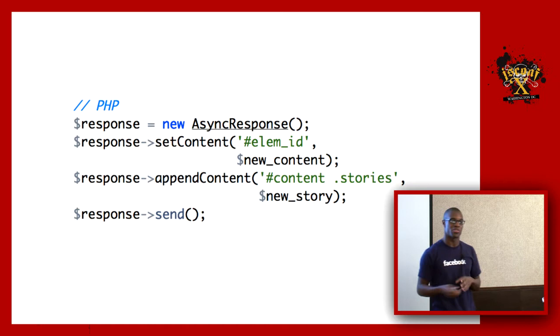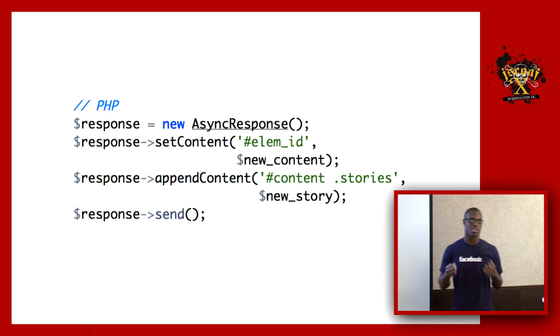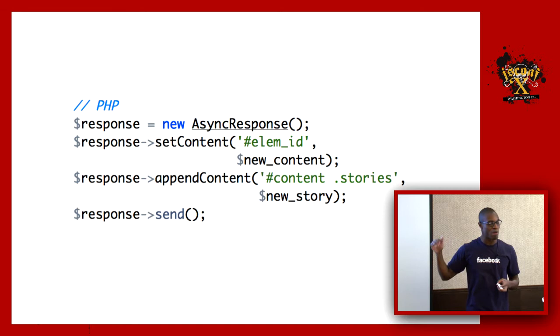So let's say I'd written, in the old world, my own JavaScript to do this. I probably would attach a click listener to that element that says see more stories. I would do an Ajax request, I'd get the response, and really what I'd do is find a div and shove the response into it, right? In the library that we use at Facebook, that would just be dom.setContent. Well, again, why can't that exist in PHP as well? So we added new methods to our asynchronous response class that we use in PHP that allows you to do DOM operations from PHP endpoints.